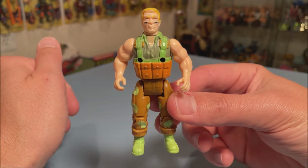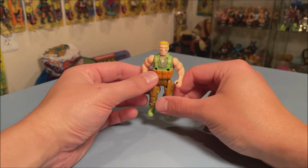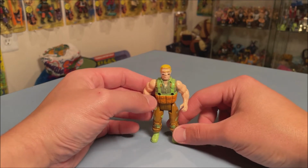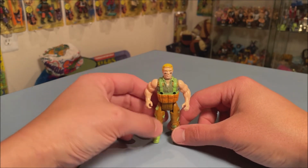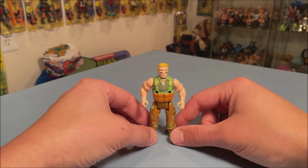Chad and I both were pretty surprised to find this dude in here. This is my first Commando figure, and I'm happy to kind of venture into this line. Whether I pursue it or not is yet to be seen. I'm really focused on M.A.S.K. right now, but we'll see. I'm glad I got him.